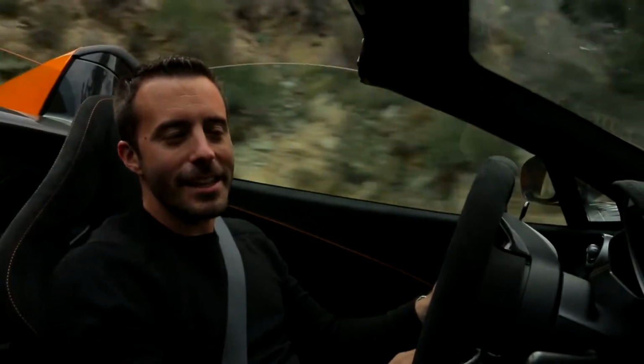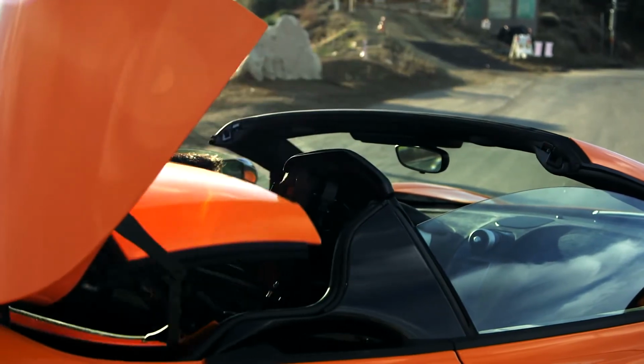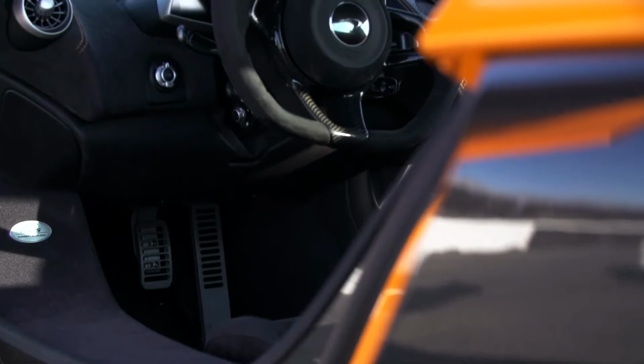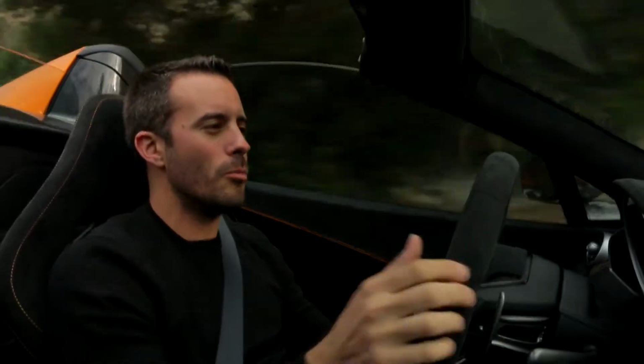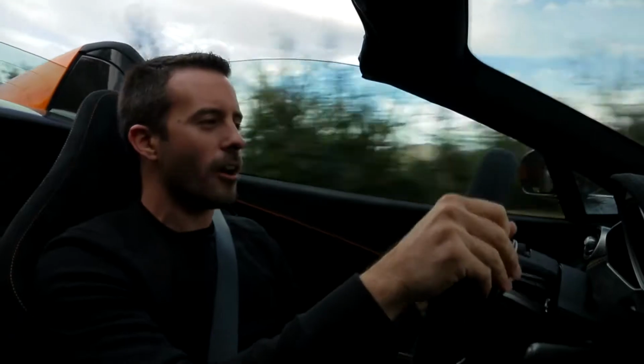This is obviously the Spider version of the McLaren 650S, and McLaren says there's basically no downside to taking the roof off. That's another advantage of the carbon fiber tub, that it's so strong that you don't need to add extra structural support when you remove the roof. Now let's just enjoy ourselves.